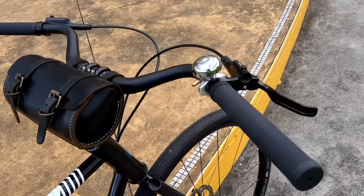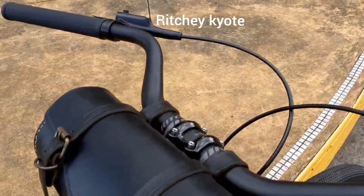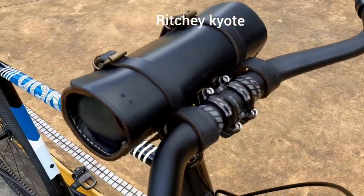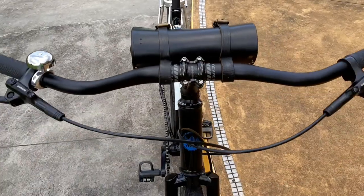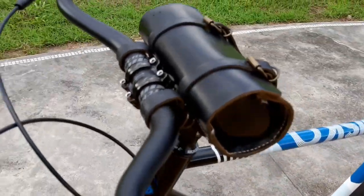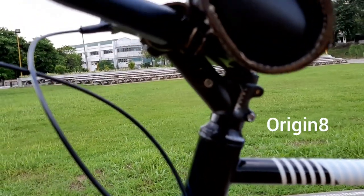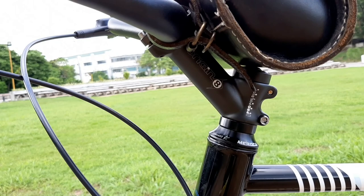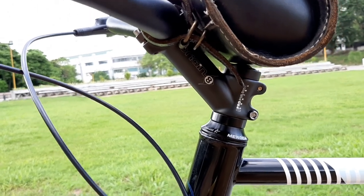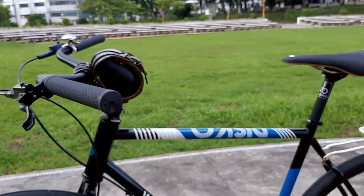The grips are BMX long grips matched with Ritchey handlebars, extra wide, 800mm. Stem is an Origin 8 with very steep angle, to make the bike really comfortable.